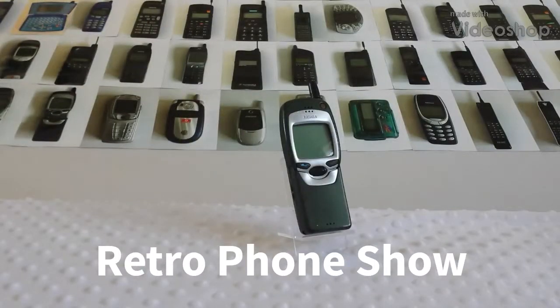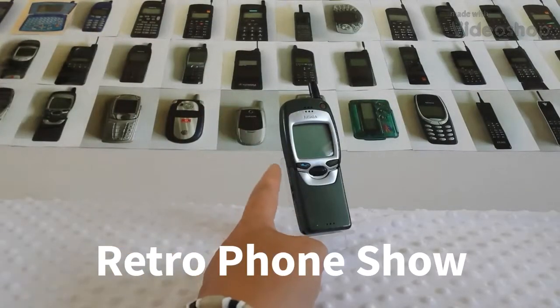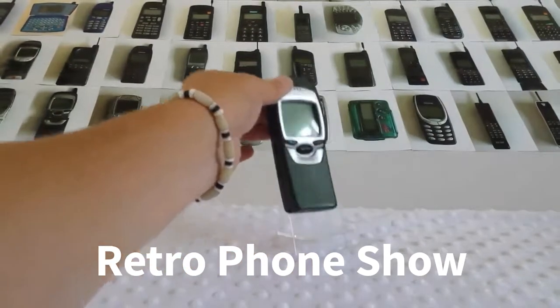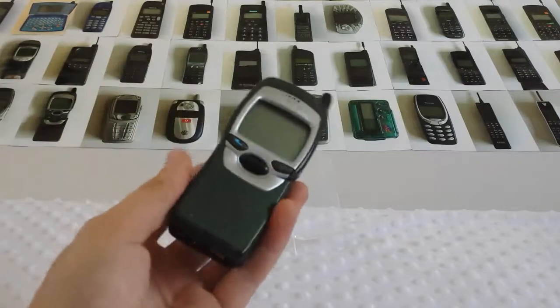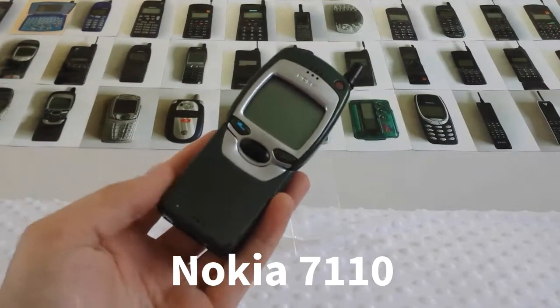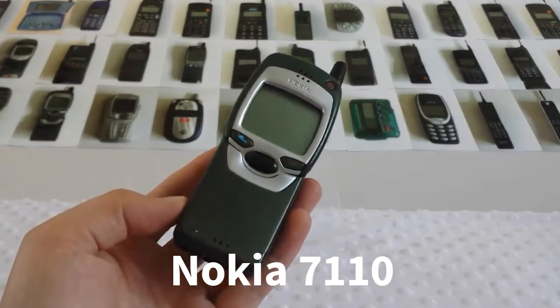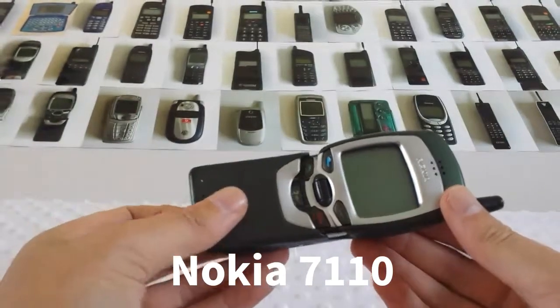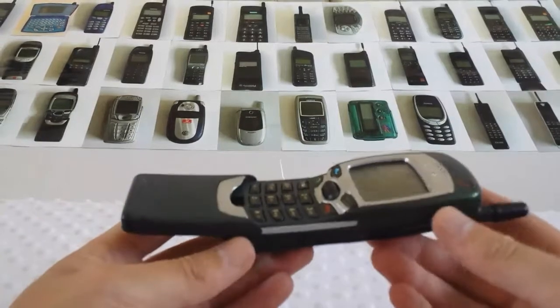Hello there, guys, and today we're going to take a look at this Nokia 7110. This particular model was featured in The Matrix, as you probably know, the ones of you who collect the old mobile phones.